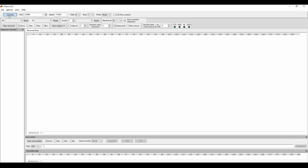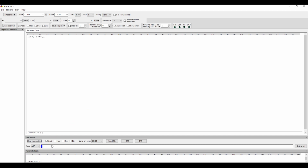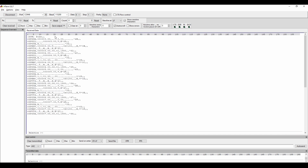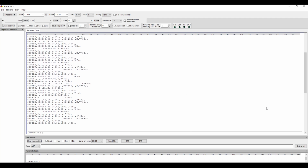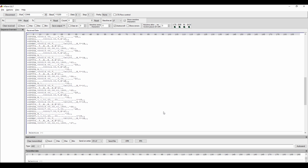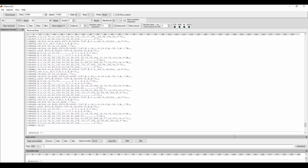And then connect. After the GNSS module is connected with your computer, you have to send a command to start communication with the GNSS module, which is @GSR. After sending this command, you will see the relevant information coming from the GNSS module onto your computer screen. Remember, you have to place your GNSS module in the open sky so that you can quickly get the GNSS signals. It will take 2-3 minutes to fix the coordinates, meaning latitude and longitude. So as you can see here, I have got the coordinates and fixed GNSS data. Now let's analyze this data.